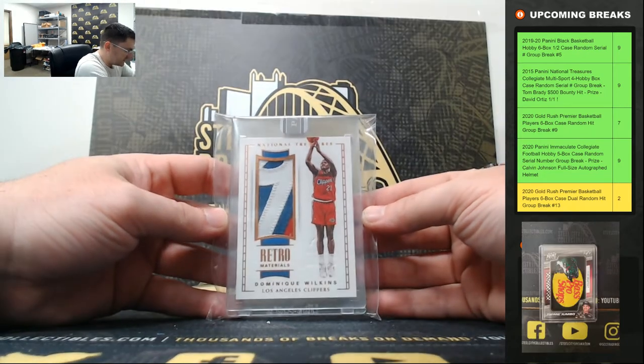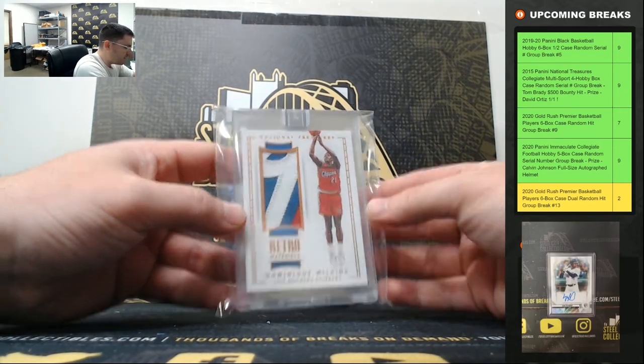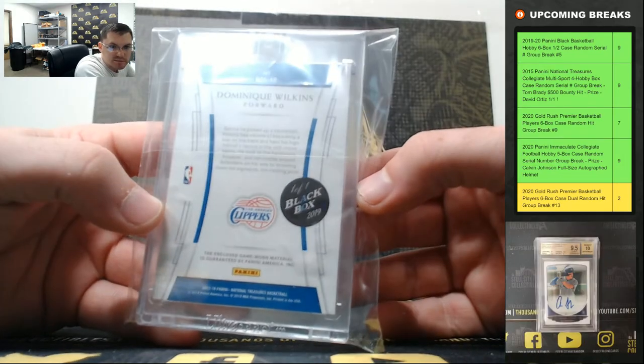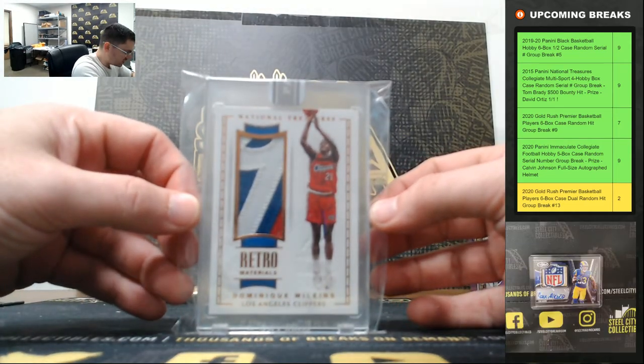Dominique Wilkins. Nice one there, the retro materials. And that's the Panini, the black box. 101 from 2019 Panini black box. Nice Dominique Wilkins. Three-color game use patch. 101.